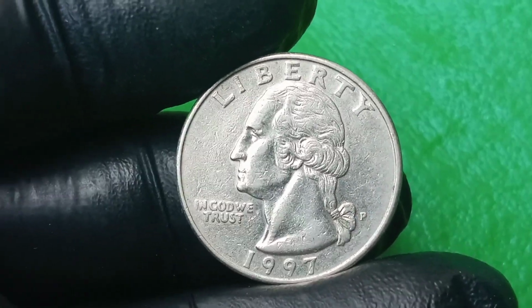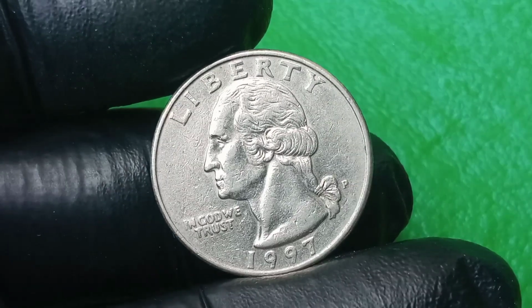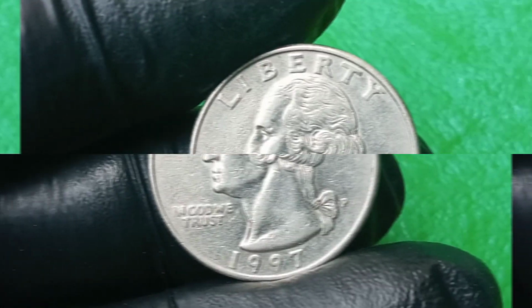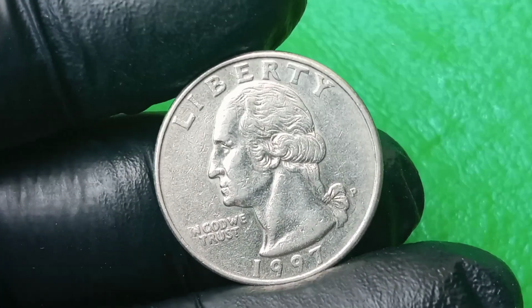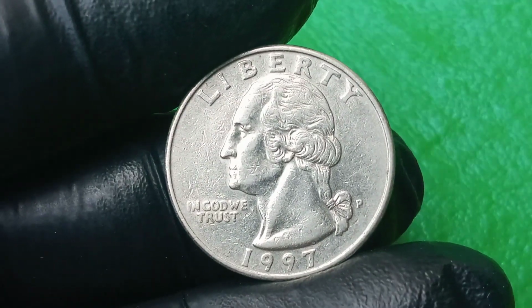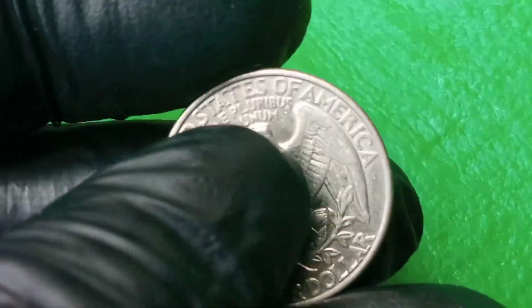And this phenomenon has led to a growing wave of educational content, seminars, collector conventions, and online forums dedicated to spotting minting errors, understanding grading standards, and distinguishing genuine rarities from common coins, empowering a new generation of collectors to get involved in the hunt.